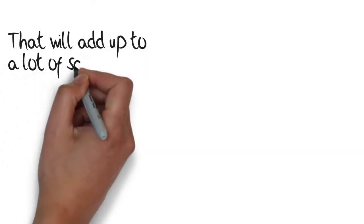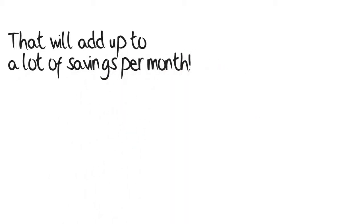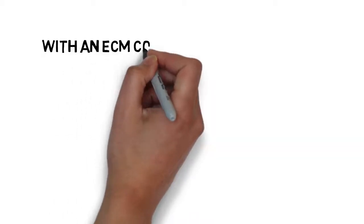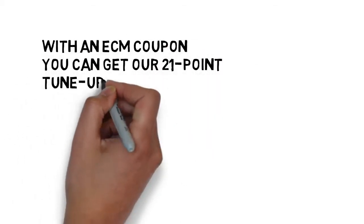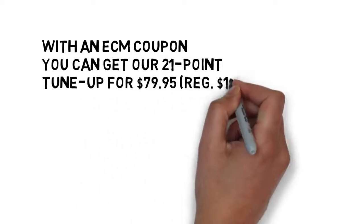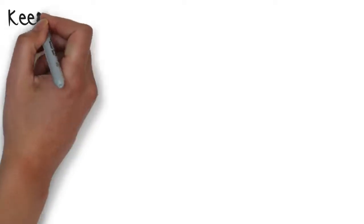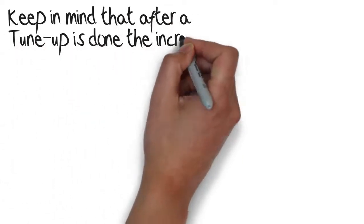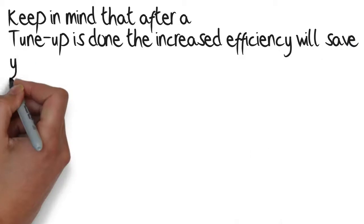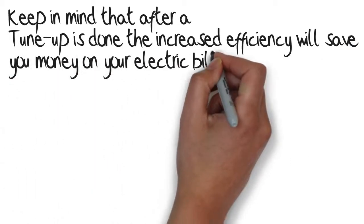That will add up to a lot of savings per month. With an ECM coupon, you can get our 21-point tune-up for $79.95, normally $129.99. Keep in mind that after a tune-up is done, the increased efficiency will save you money on your electric bill and pay for itself typically within 3 months.